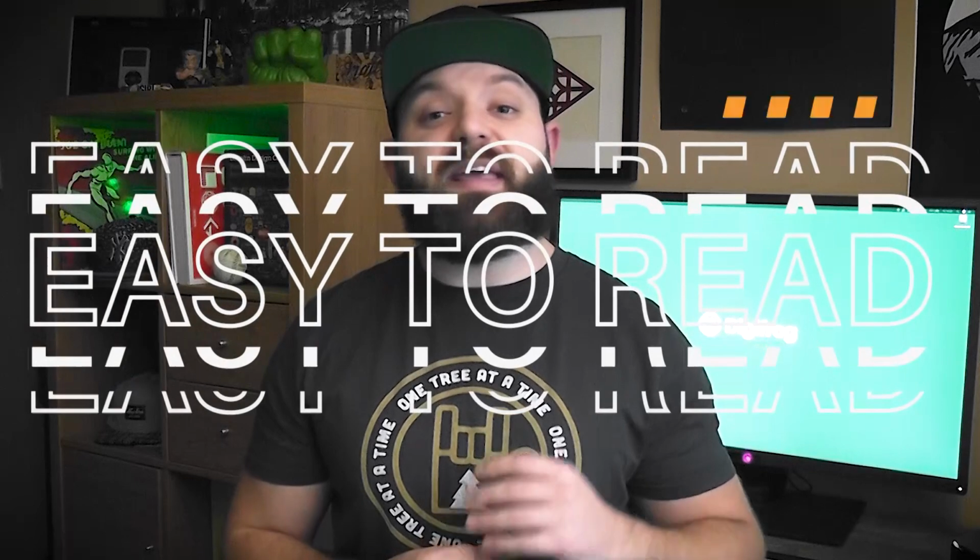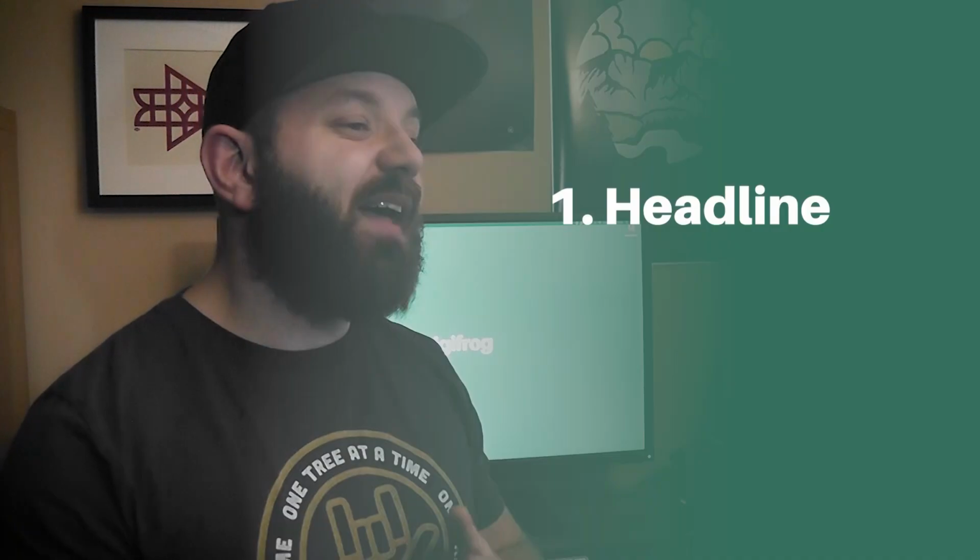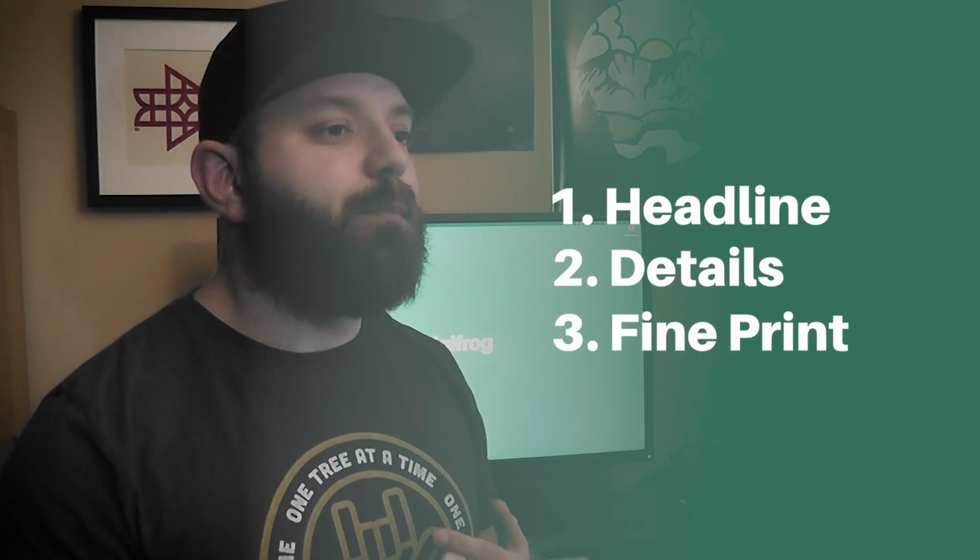Tip number 1, make it easy to read from a distance. One of the main jobs of a poster is to catch people's attention. Key information should be easy to read from a distance. When working on the design, it can be useful to break down all of the information into 3 distinct layers: the headline, the details, and the fine print.